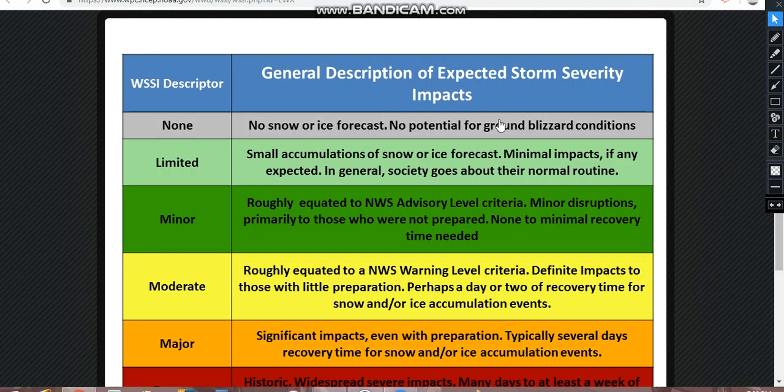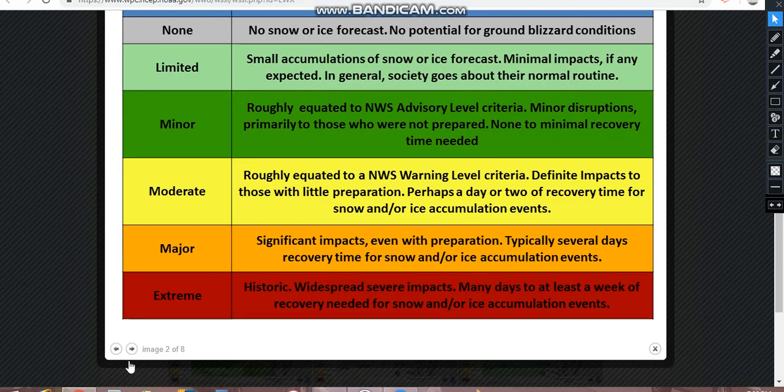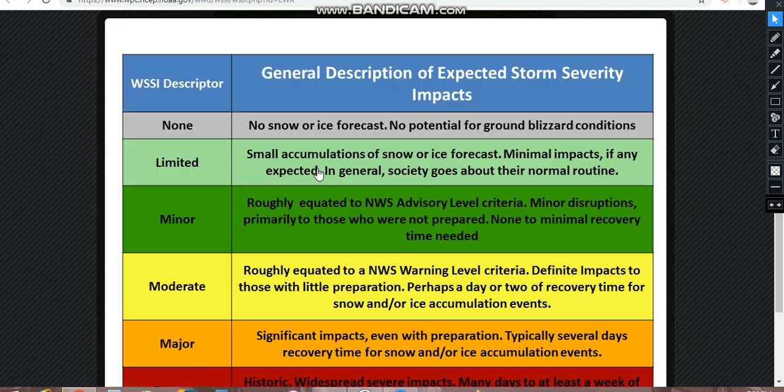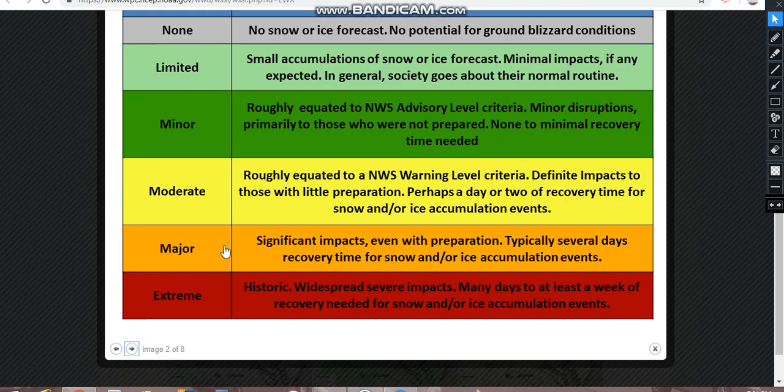Okay, this is a very neat product, and I will show you what all this means. If you're in the area of limited, which is this very, very light green, like a white green, small accumulations of snow or ice are forecast, with minimal impacts, if any, expected. In general, society goes about their normal routine.